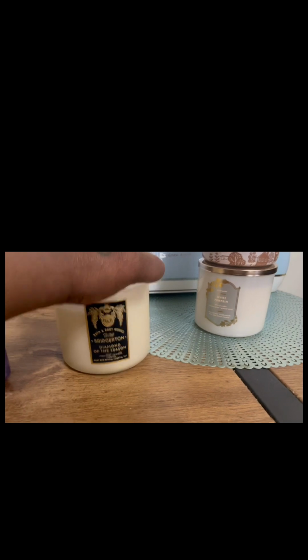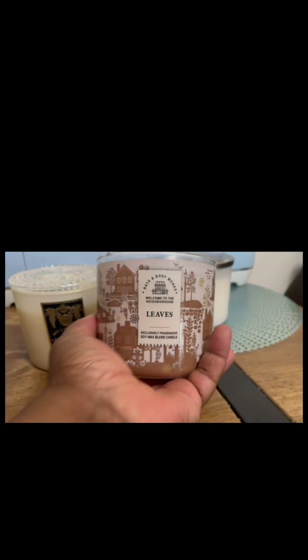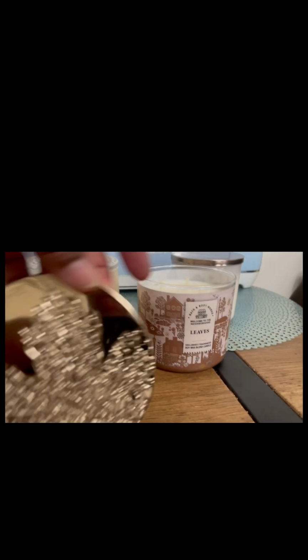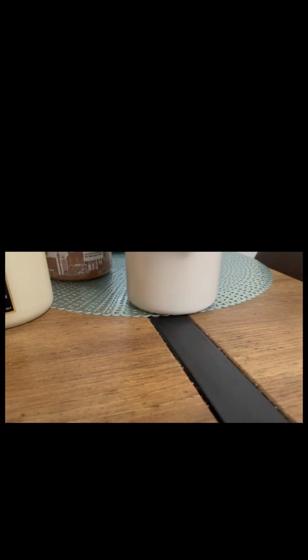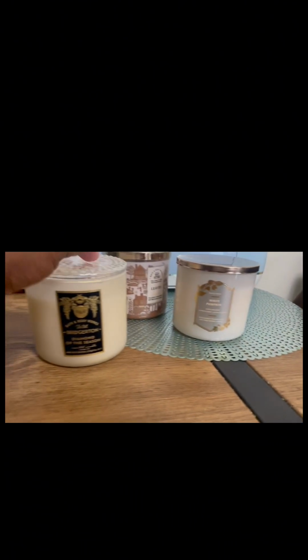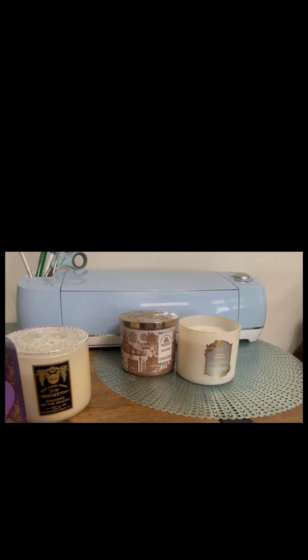Yummy. Smells yummy. Then this one is literally a fall candle. I couldn't go in and not come out with this fall candle. The lid is so nice. So the Bridgertons were on sale for 50% off, but matters not, they were like $14 each. So I got this one, Bridgerton, and two fall. So nice, guys. Smells so yummy.